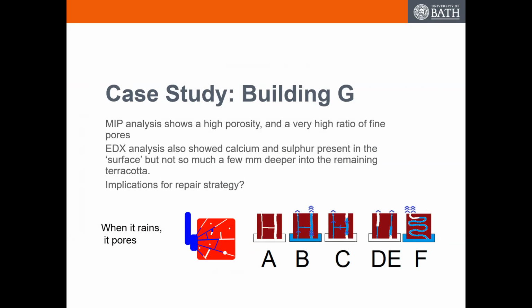In the sample near the skin, there was calcium and sulfur present, which is a bit unusual for terracotta. A few millimeters further back, where the material is a little bit better, that calcium and sulfur was a little bit lower, much lower, in fact. Still more than anywhere else in the data set.